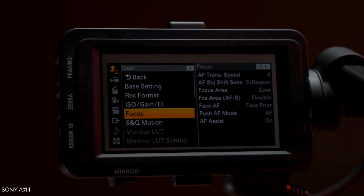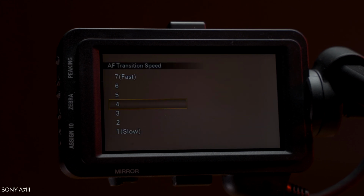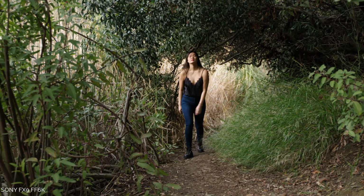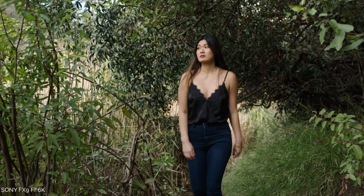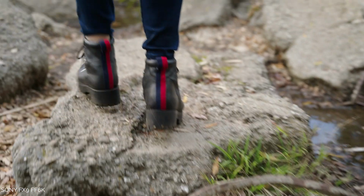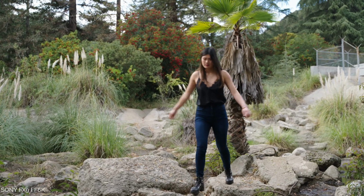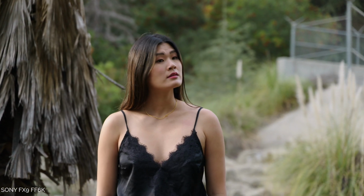The autofocus on this camera has all these different functions. It's very similar to the A7 III, where you can mess with the responsiveness, you can mess with different types of modes, and I think it works great. I was shooting at 1.8, I was shooting at 2.8, and it was really holding focus really well. One of the things I don't like about the autofocus on this camera, and it also has something to do with the camera itself, is the fact that it doesn't have a touch screen.